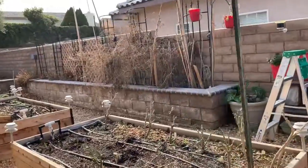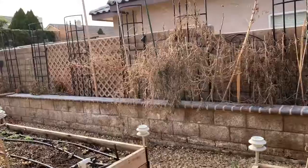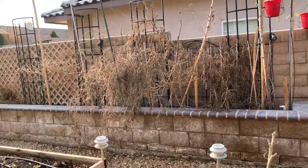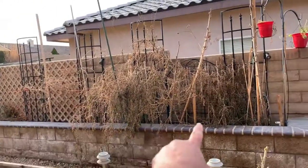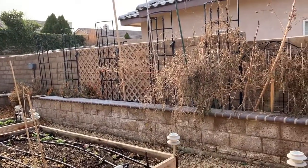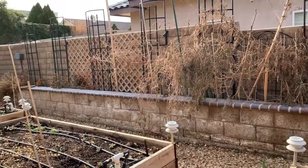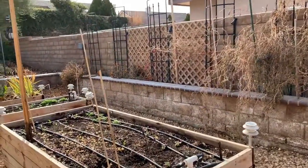I placed another couple of orders for seeds. I'm gonna start my seeds for peppers, and peppers are gonna go all along the wall. We're gonna see how well they do this year, but we're many weeks away from putting those in.